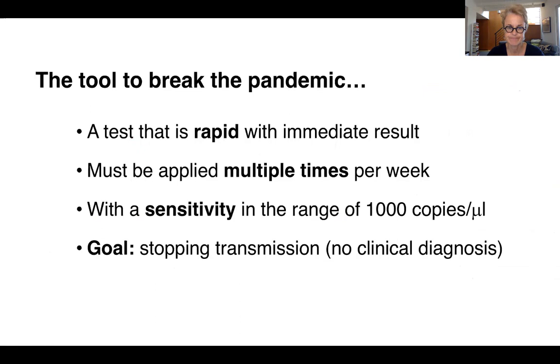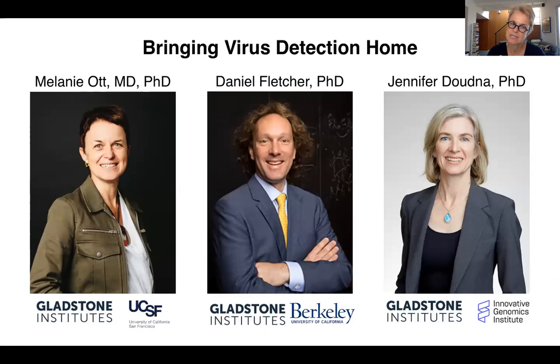So we have been thinking about this type of test for about 2 years. I have been thinking about this with my colleague Jennifer Doudna, of course, pioneer in the CRISPR technology, and Dan Fletcher, a bioengineer from UC Berkeley. Both also have an affiliation with the Gladstone Institute. And Dan has really done very important work in using mobile phones for diagnostics. We thought about developing a home test for HIV in order to allow patients to get off antiretroviral therapy and conveniently monitor their viral loads from home. And we did this by combining the advances that Jennifer is bringing to CRISPR technology with the mobile phone technology that Dan has been developing.